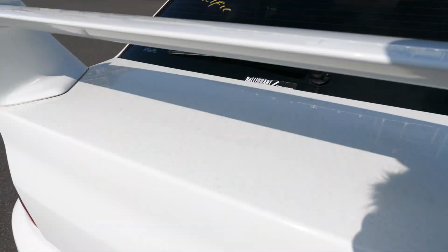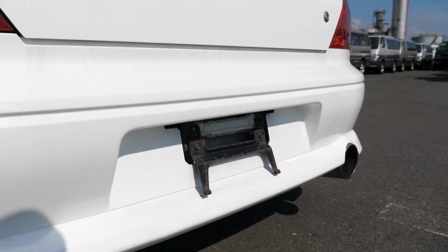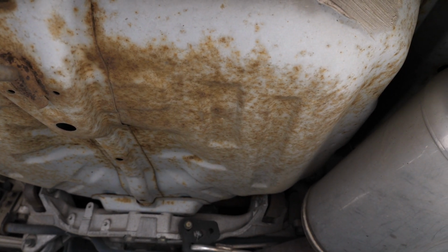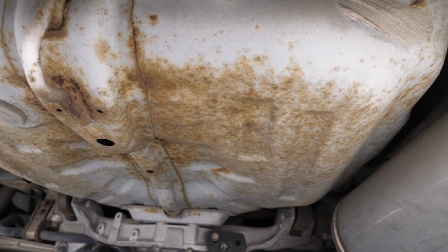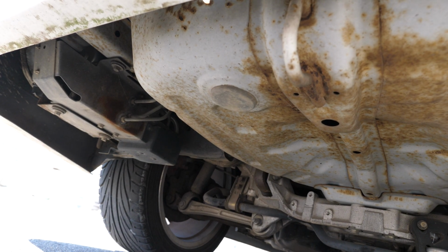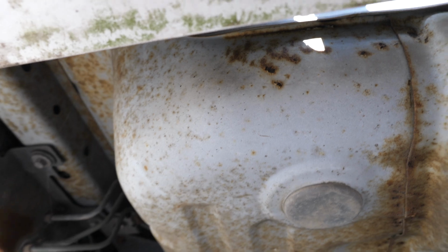Okay, now I'll show you the underside here. The underside has some surface rust. This is an every Evo kind of thing. There is a teeny tiny little bit of corrosion. That's all solid and it looks worse than it is. In person, it doesn't look as bad. It's just the color orange tends to make people think that it's bad. That's all solid metal. That's nothing I would worry about. The bit of corrosion is right up here.